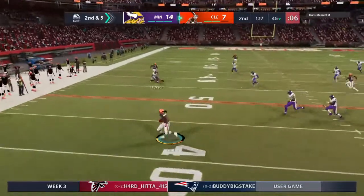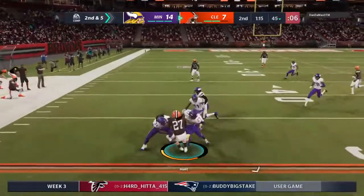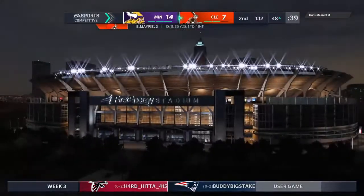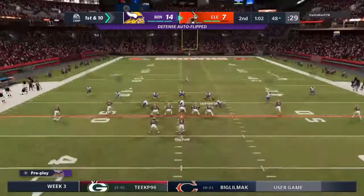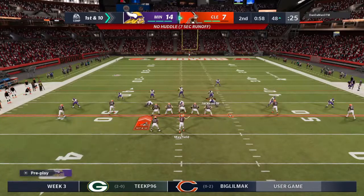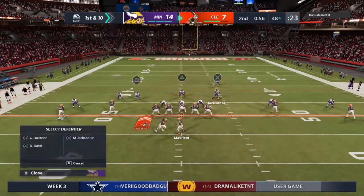Mayfield looks to throw, and he completes it to Hunt. And he'll be brought down at the 48-yard line. That's good. 7 yards there and a first down. 1st and 10 at the 48-yard line.